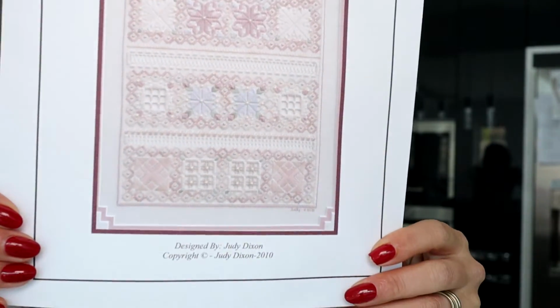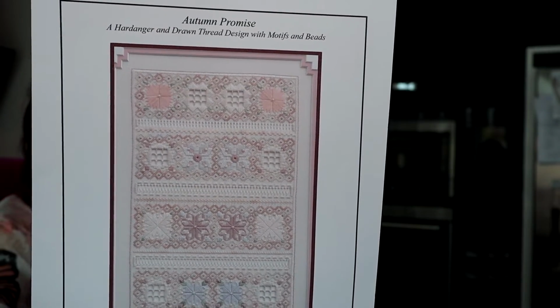I don't know if you can see that. You should be able to see that. So there you go. And then here is my progress.